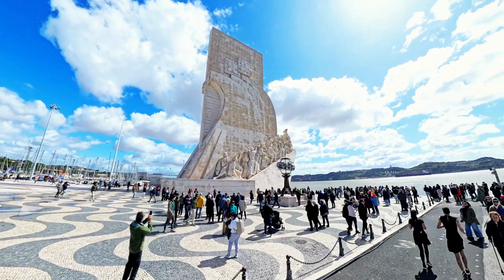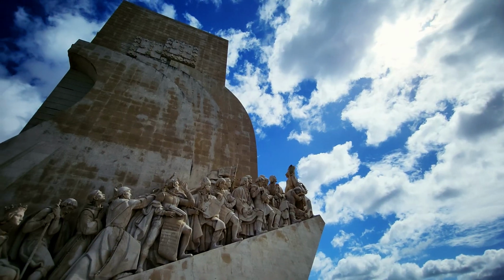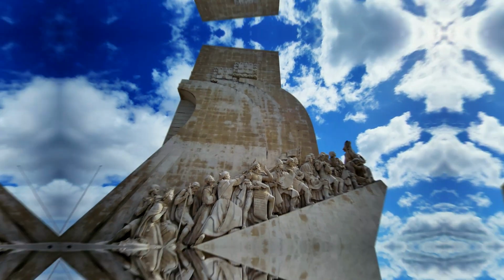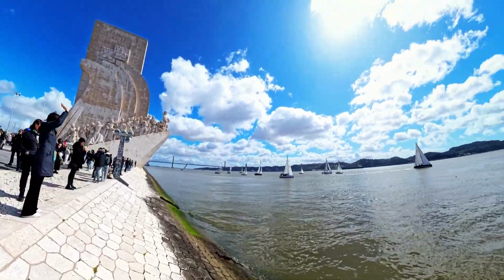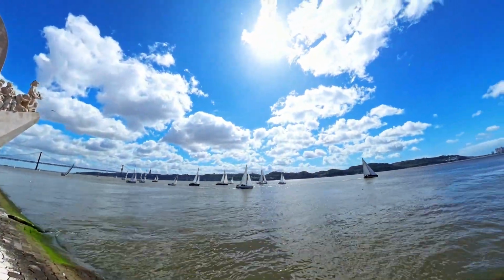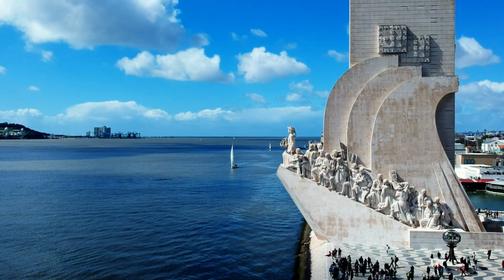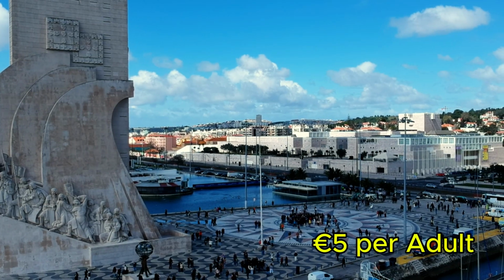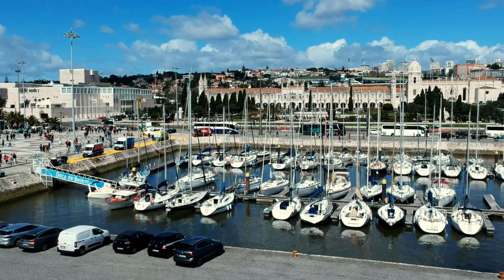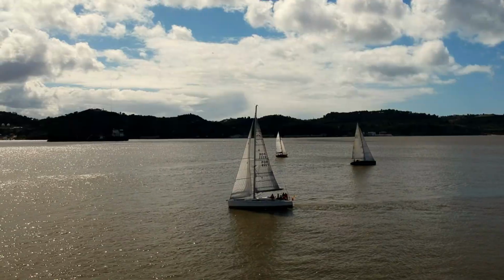It stands 52 meters high and was erected in 1960 as a symbol of Portugal's golden age of discovery and depicts 33 important figures in Portuguese history. Visitors can take an elevator to the viewing platform. Admission is free with the Lisboa Card. From there, you have a breathtaking view of the Tagus River, the famous suspension bridge, and the surrounding Belem district.